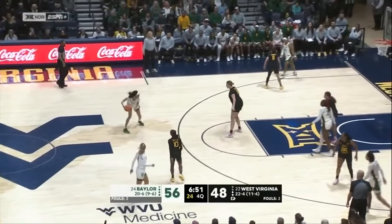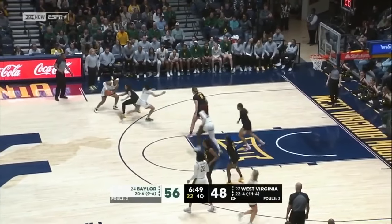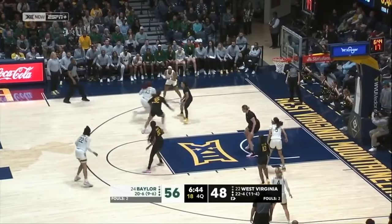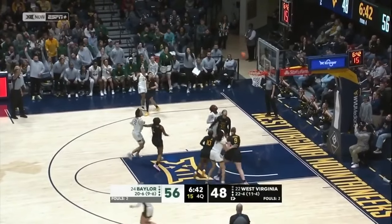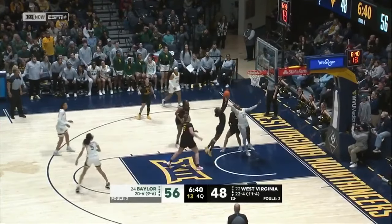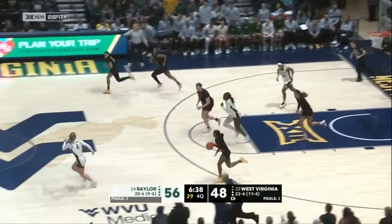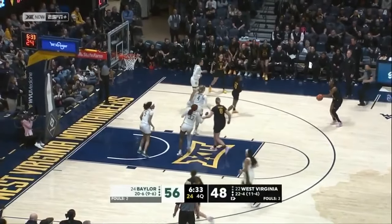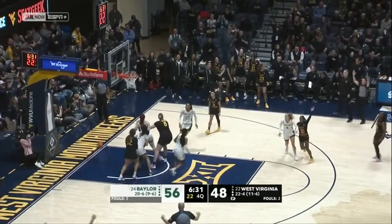Do you fall apart and blame the refs and play victim? Or do you use that momentum, use that energy to keep battling, play, you know you're coming from behind and stay aggressive? That would have been a killer bucket if Andrews could have put it in, but instead West Virginia gets the rebound. Harrison kicking to Hemingway for three. Got it!